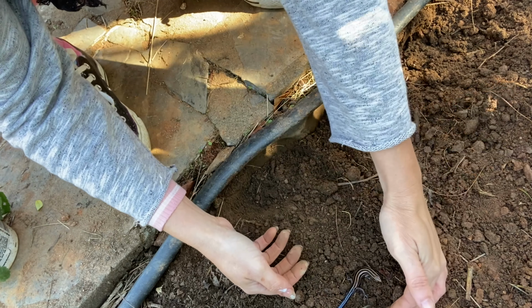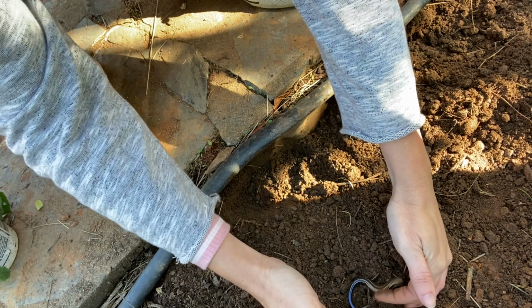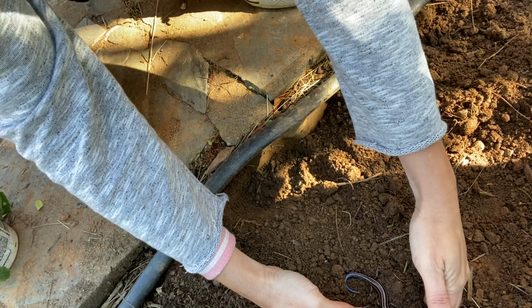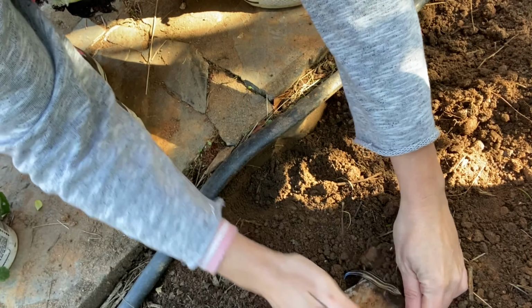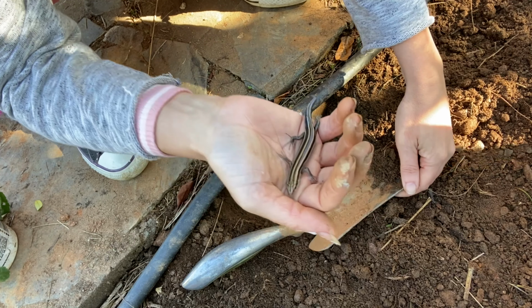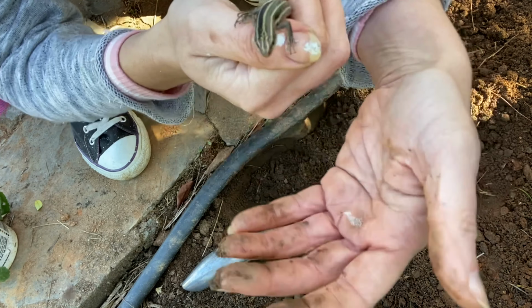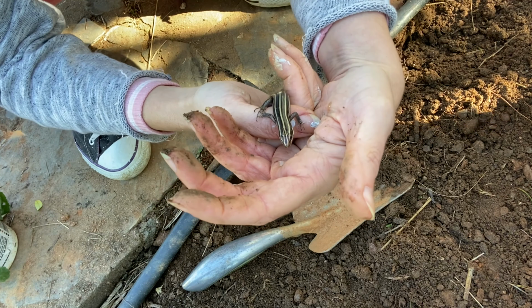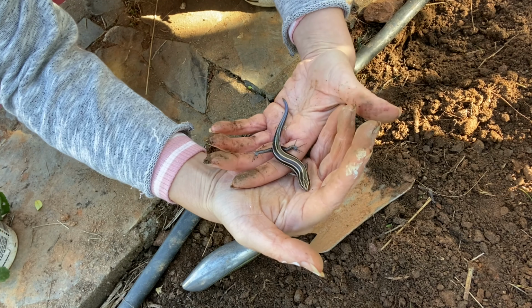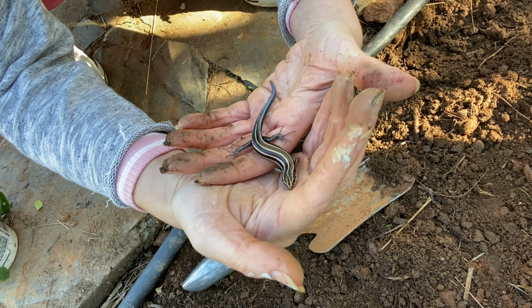Do they bite? No, I mean maybe. He bit me a little bit, but it's not poison. Pick him up by the tail? No, his tail will fall off, and I'm not mean. Oh my God, you've got a blue-tailed skink. See why I called you? Oh my God, this is incredible.